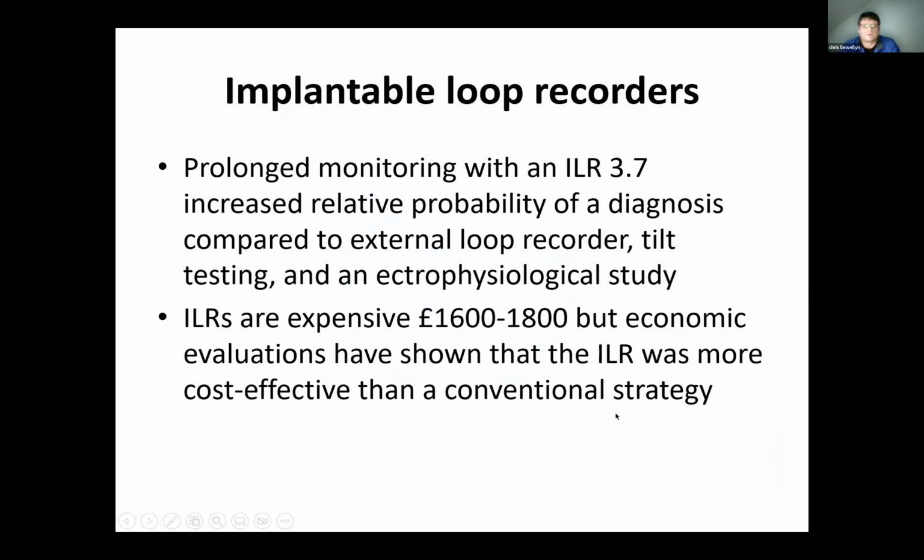So implantable loop recorders, I think these are a really useful tool. Prolonged monitoring with the loop recorder results in a 3.7 times increased probability of diagnosis compared to an external loop recorder, tilt testing, or electrophysiology study. They are quite expensive, but if you look at the economic evaluations, if you go straight to implantable loop recorder, it is much more cost effective than throwing lots and lots of tests at a patient and eventually hoping something hits. But I still think they're too expensive and the price needs to come down a bit.